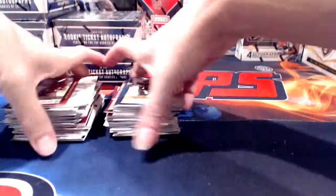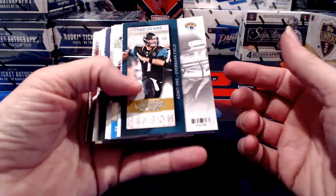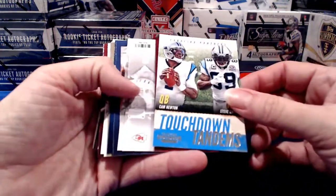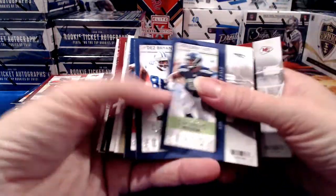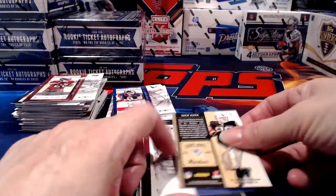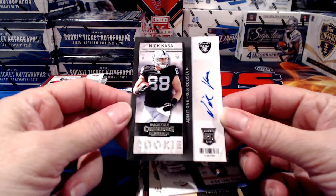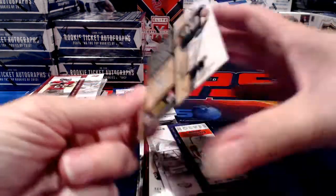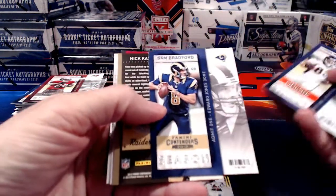Now we should have 5 autographs per box in Contenders. So it is time to start looking and see what we can find, and hopefully we're going to find some good stuff. We certainly have the potential to pull some really nice stuff out of here. And of course on the base cards, because they are plentiful, we're not going to spend a lot of time on those. First out, Nick Casa for the Raiders on a rookie ticket. That one is a sticker auto. Most of these are probably going to be sticker autos. Basically, let's just assume that they are unless I say otherwise when we're looking at it.